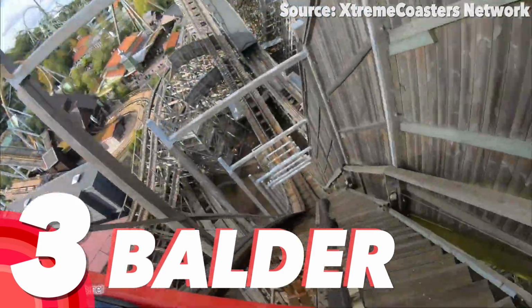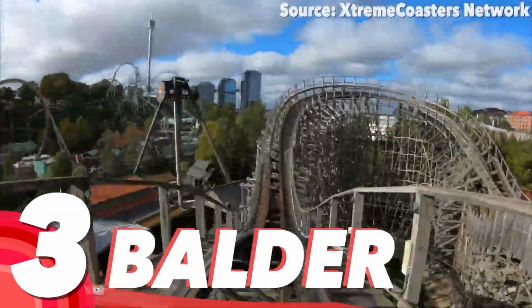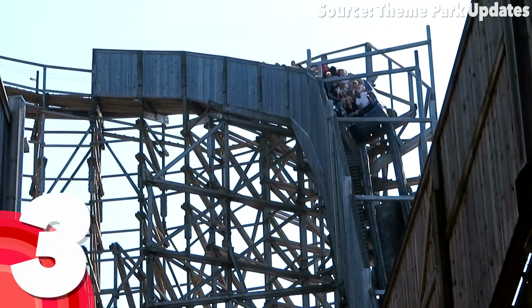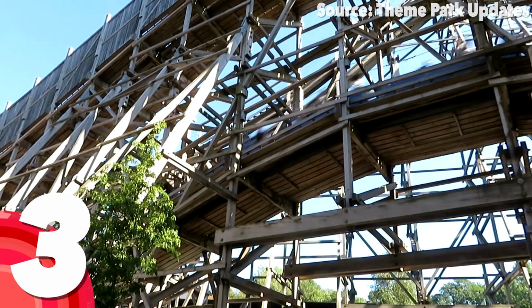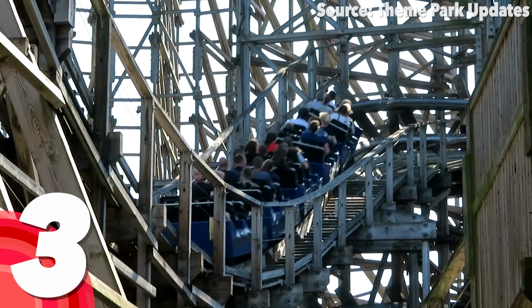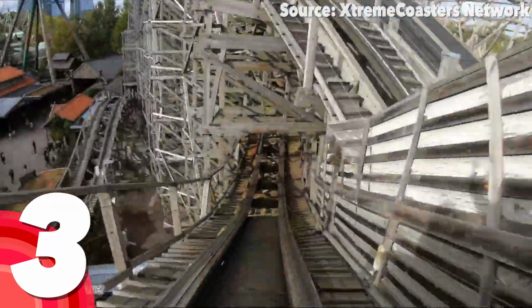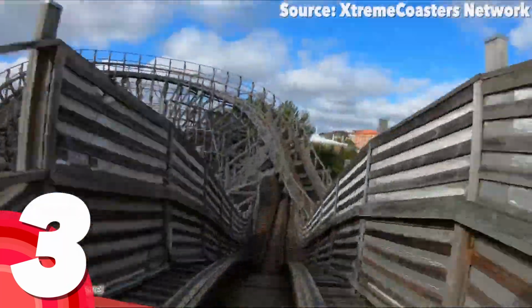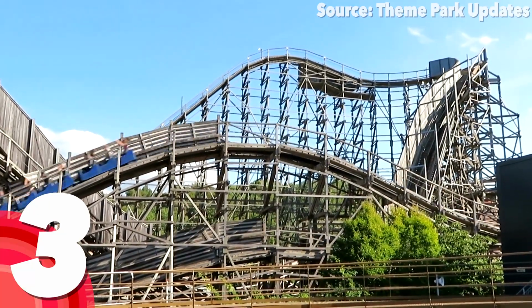From dropping 35 stories to roaring around one of the best wooden coasters on the planet, there sure are some phenomenal rides over at Liseberg. Nevertheless, if this ended up near your number 1 spot, it would not surprise me one bit. As for starters, all wooden coasters just look phenomenal, and Boulder is no exception, with its 3,500 feet of wooden track fitting perfectly into the surrounding forest.